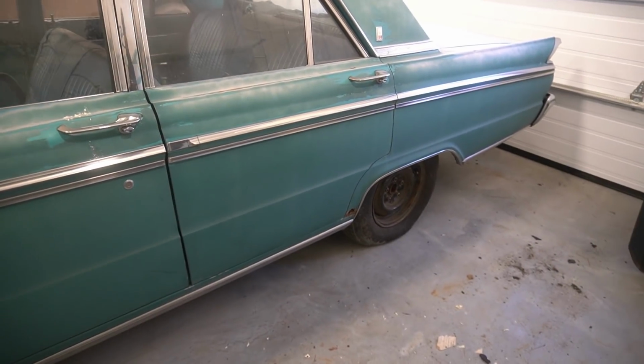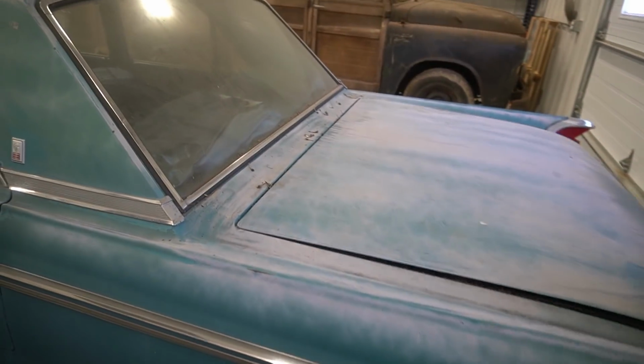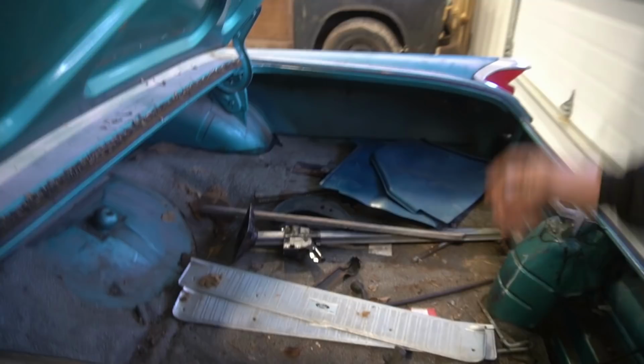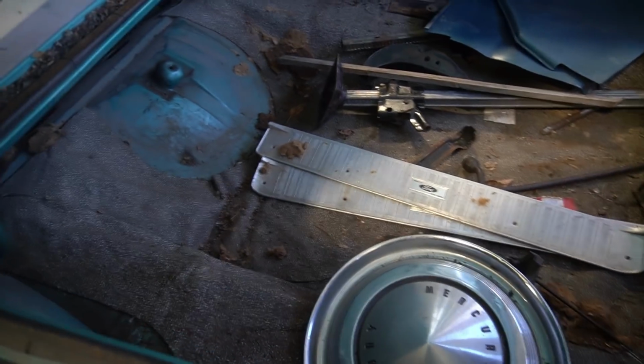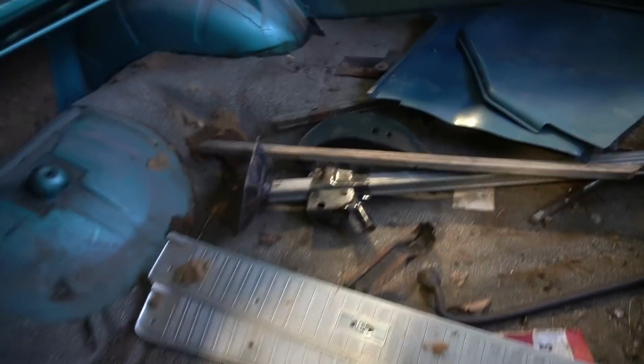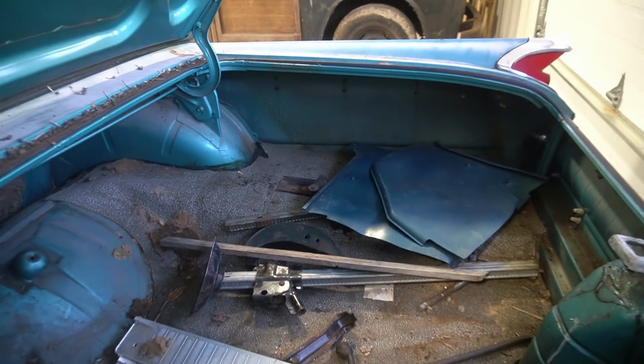Got all the factory hubcaps for it. All right. Are they wire hubcaps? Yeah, the keys are in the trunk. Oh yeah, those are great. Flying saucers. Wow, the trunk's solid, huh? Oh, yeah. Oh, wow.